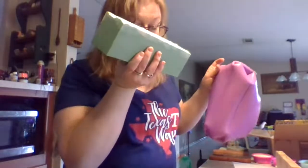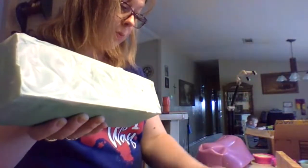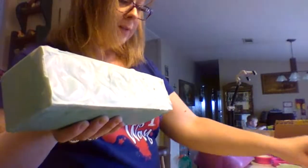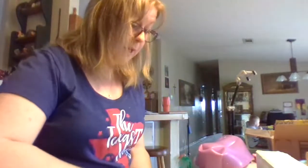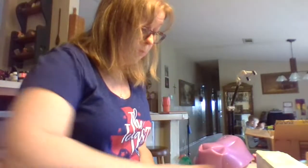So, cucumber melon. I can't wait to try this. Now, every soap that we make, I always use one of the end pieces that I cut, and I try it out when it's cured for a few weeks, when it's hardened. So that way I can tell people if you have sensitive skin or not, it'll be okay. Some people still cannot use any of that stuff.